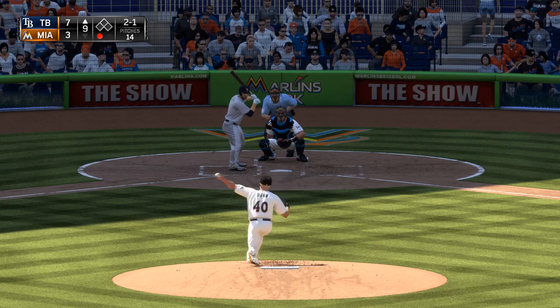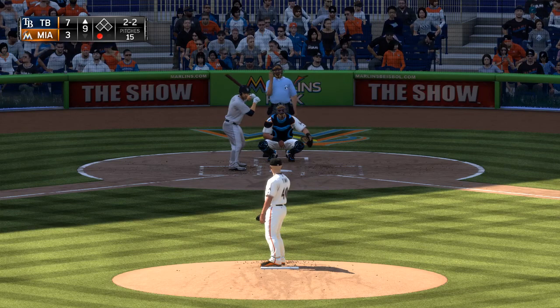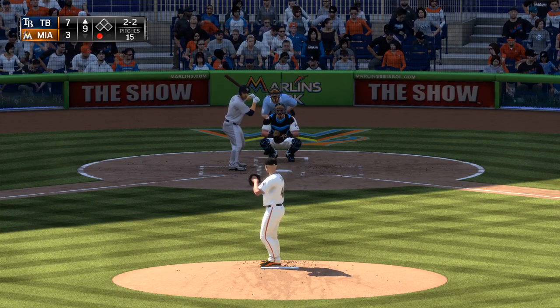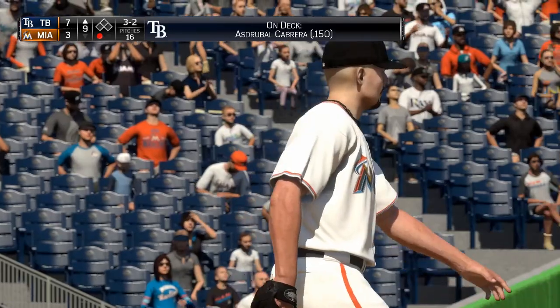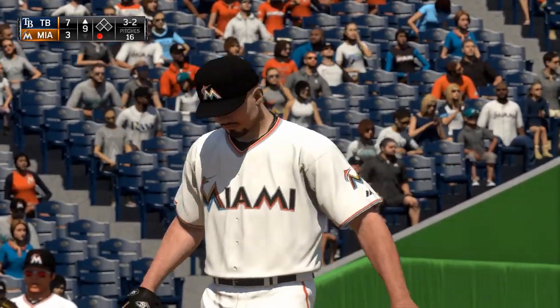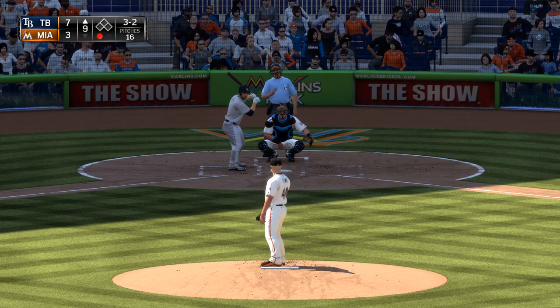Here's the 2-1 to DeJesus. And that's swung on and fouled straight back. Here's the 2-2 offering. Slider, but that's low as it's dug out by the catcher there. Well, that pitch is so low and such an easy take that you basically waste that opportunity you had on 2-2. Bases are empty, 1 man out.